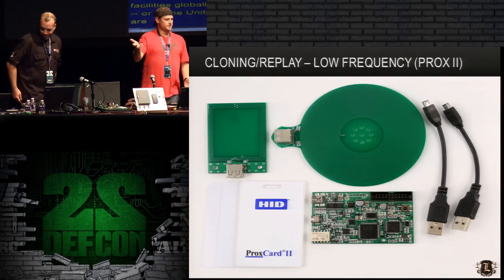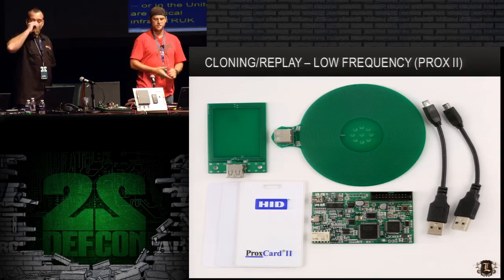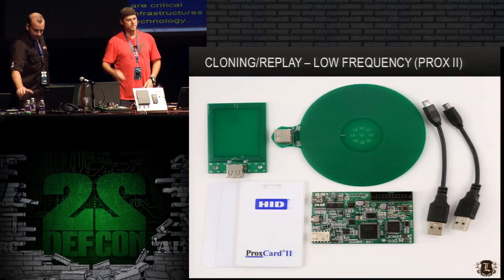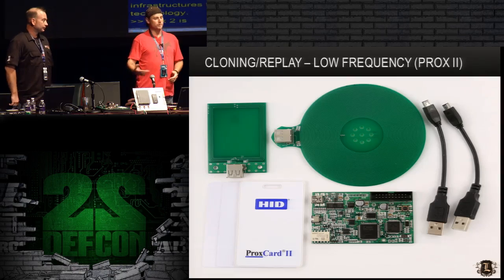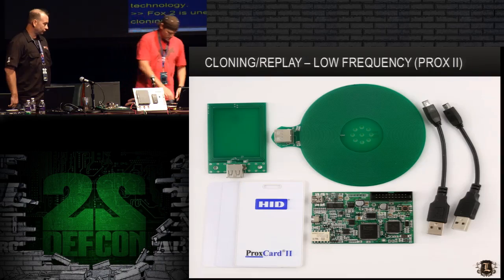You guys have probably heard about this in previous talks. Prox2 has been around for years. It's been vulnerable for years. It's all unencrypted. You can sniff the authentication to the reader. You can do cloning. You can do replay. So we just wanted to give a little primer on what we're leading up to, which is the encrypted stuff.